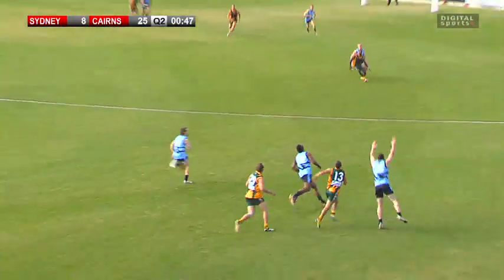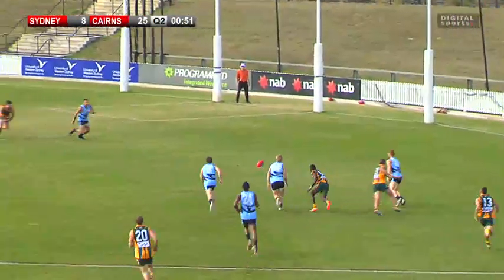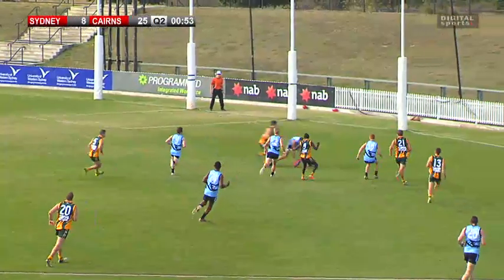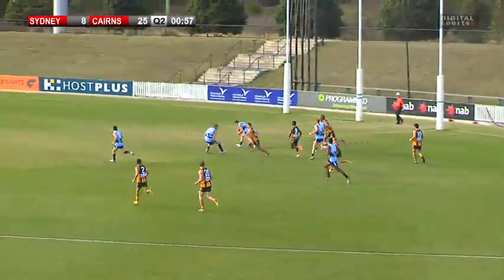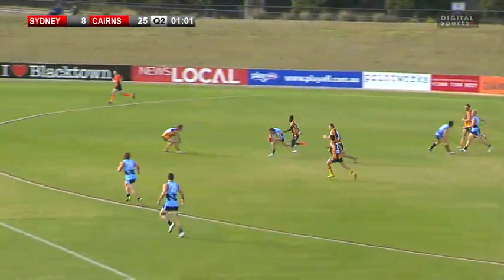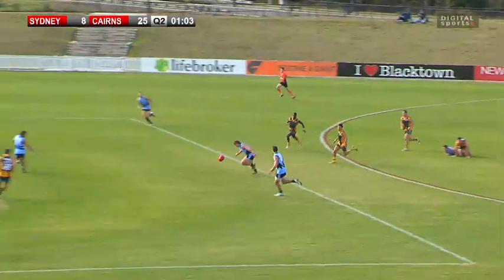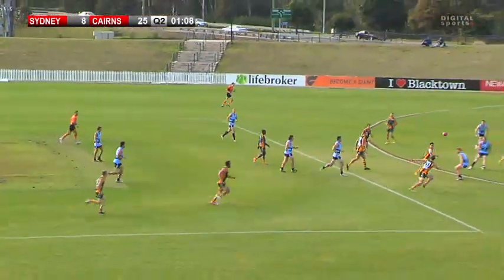Parika's done a very good job down there for Sydney. Inside 50 from the boot of Davies, and looking for Rokeby. He's back onto it. Just stays off the ball at the moment, looking for his opportunity through to goals. Wales turns it around and now through Carruthers. And they're away. Sydney just falling over at the crucial moment there, the defender, and Cairns able to capitalise.